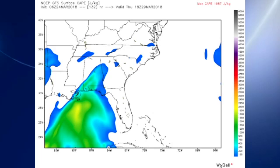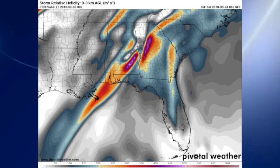And the CAPE values, the instability, definitely showing up more over the southern part of Alabama. And along with that, we also have much greater shear values and storm relative helicity over that part of the area as well. So it looks like the threat right now primarily will be to our south, but we'll need to watch that.